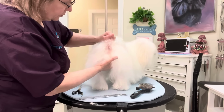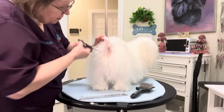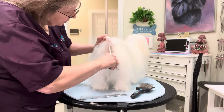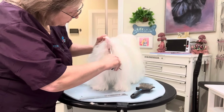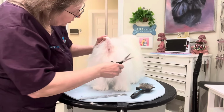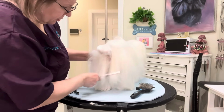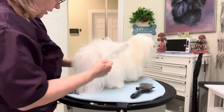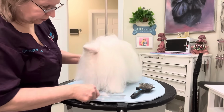Stay. I use scissors and clean it up. Again, each pet parent's different, and if they ask for more and they want it hollowed out, great. But if somebody comes in and they say, I want him trimmed like a Maltese, I'll ask the questions.